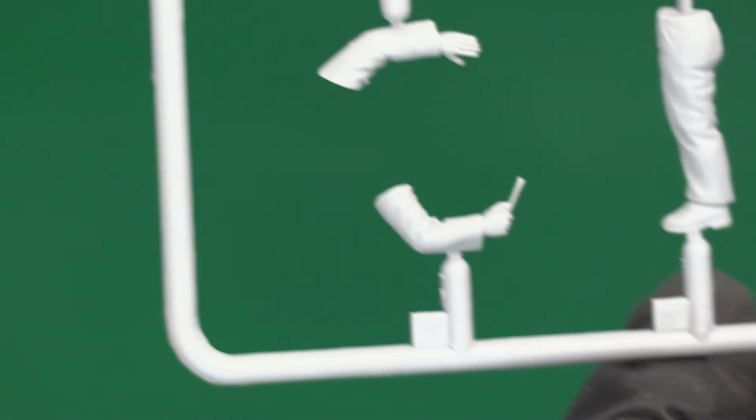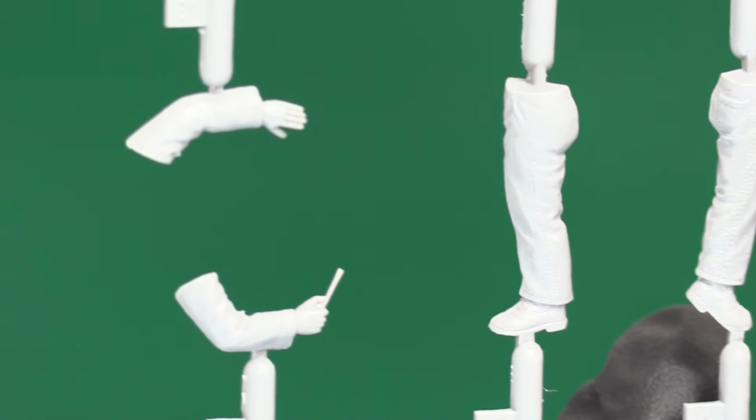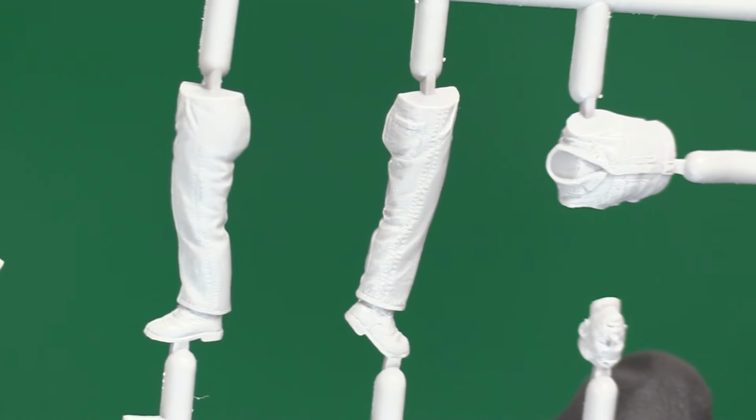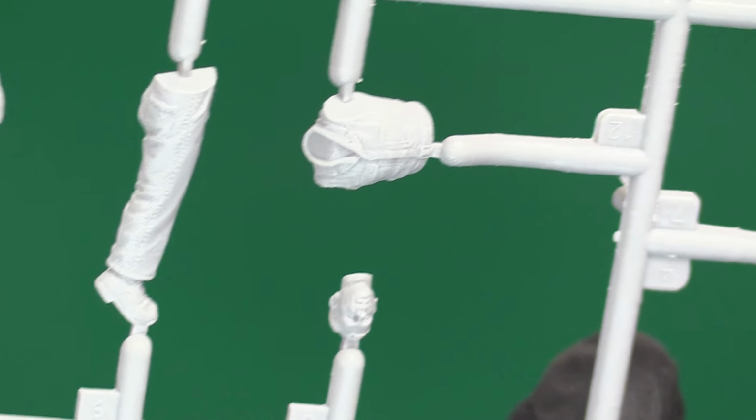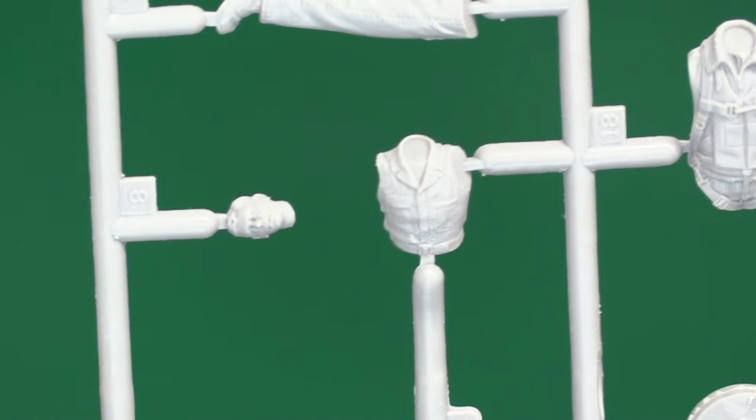Oh no, I forgot the other one, the guy that's working with the screwdriver. So that's this chap. Sorry, I've missed one. This chap over here. See, he's got the screwdriver in his hand. And he's standing up. Looks like he's working on the engine intake area. There's his torso.